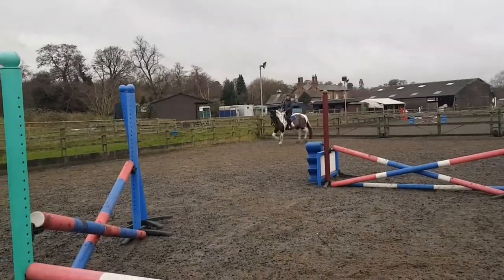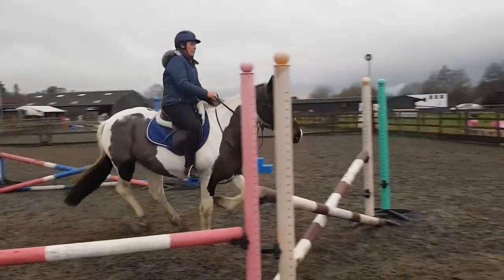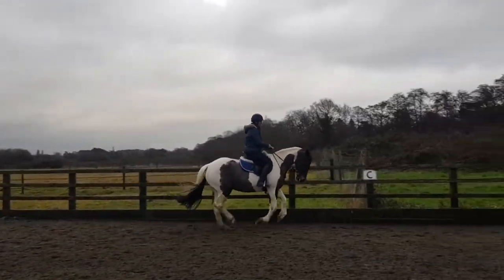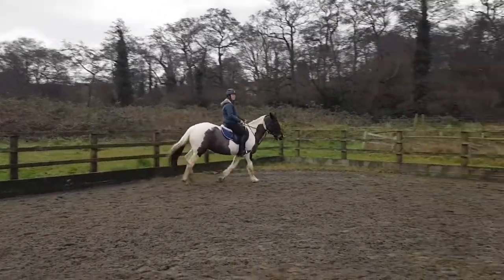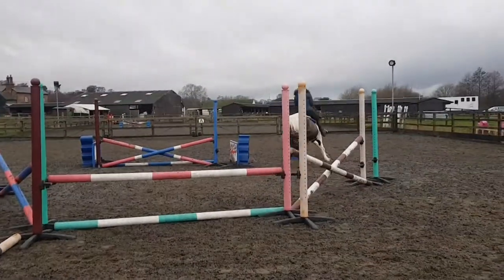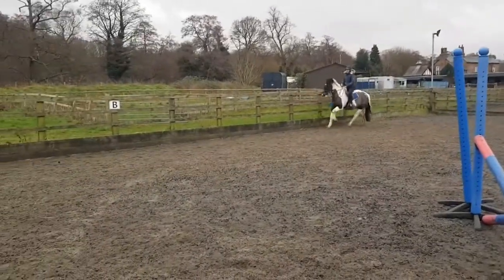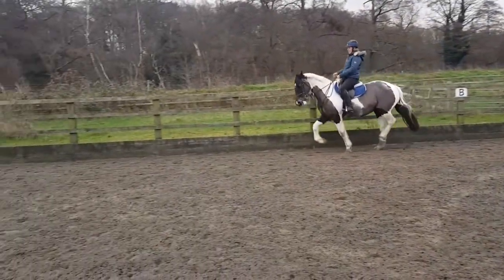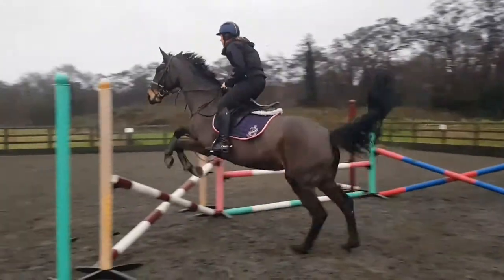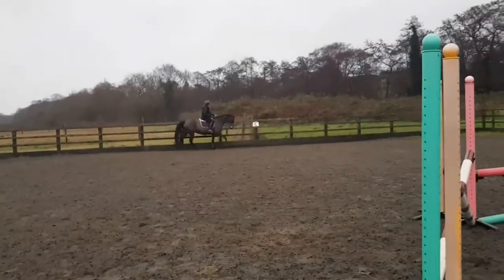So, yeah, slow your rising. That's it, steady, fold. There you go, lovely. I'd keep that canter to come to the next one if you want to. Look where you're going. Outside rein, outside leg, sit up. Lovely. Lovely. Outside rein, soft left hand, good. Keep going to the next one. Look, ride.